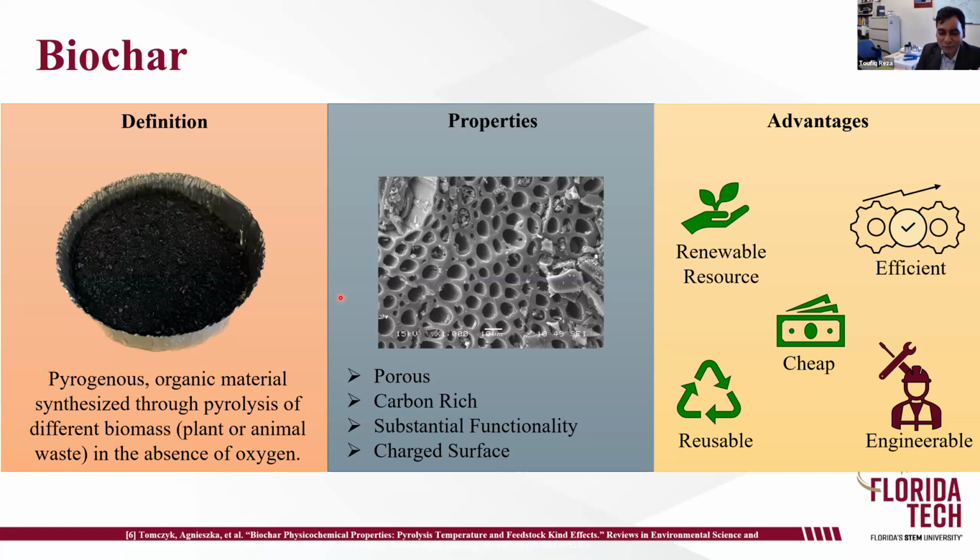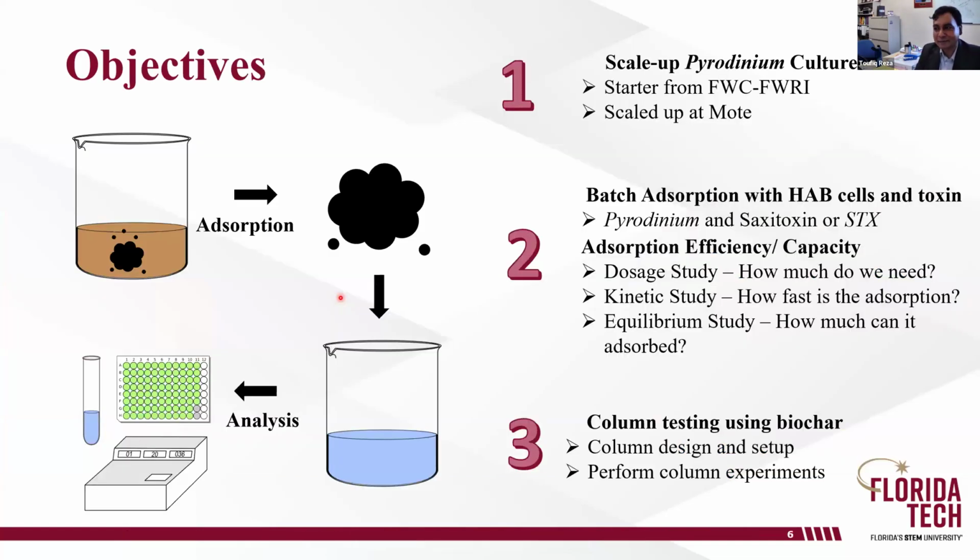So we brought biochar to the Tampa Bay Estuary Program, and we came up with three objectives. The first objective is looking at how we can use biochar for Pyrodinium and saxitoxin adsorption. The first question is, where do we get our Pyrodinium? I reached out to NOAA as well as FWC, FWRI, and they're only able to give us a 50 milliliter starter kit, which is very good. However, for our benchtop study as well as a column study, we need a little bit larger volume. So I reached out to Dr. Lovko from Mote Marine Lab. He has tons of experience growing algae, including Karenia. He said that maybe we can give scale-up a try, and then we did scale up. We're going to see some results soon.